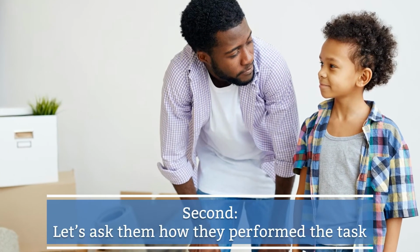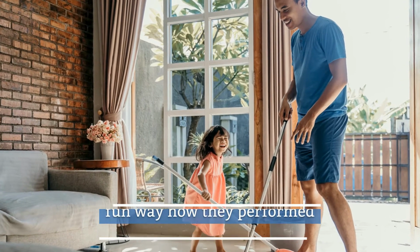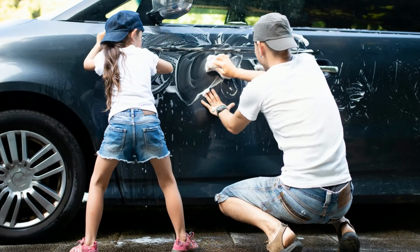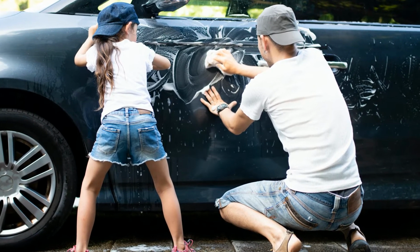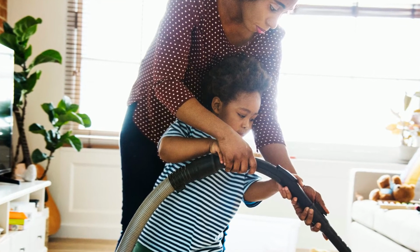Second, let's ask them how they performed the task. Asking them in a fun way how they performed the task, what their techniques are that look effective for them in doing the job, then after that, giving them ideas on how to perform the task with seriousness, for sure they will learn important things from the job they performed.